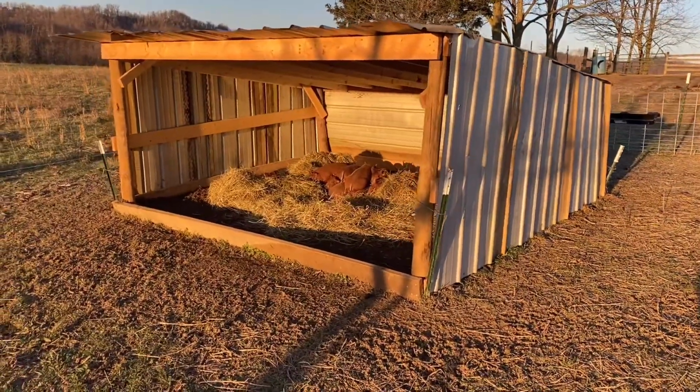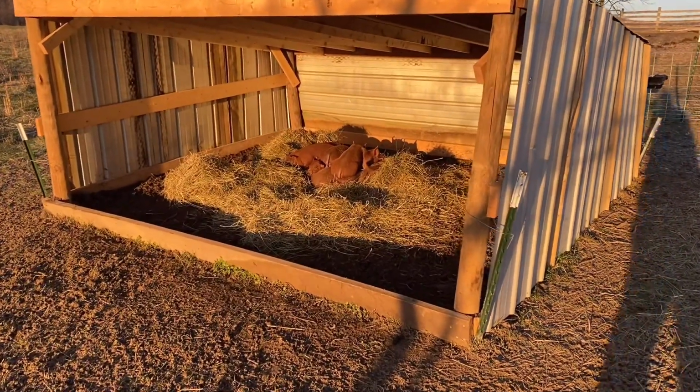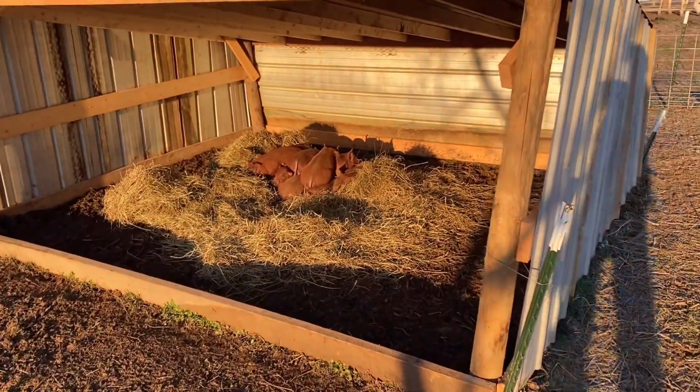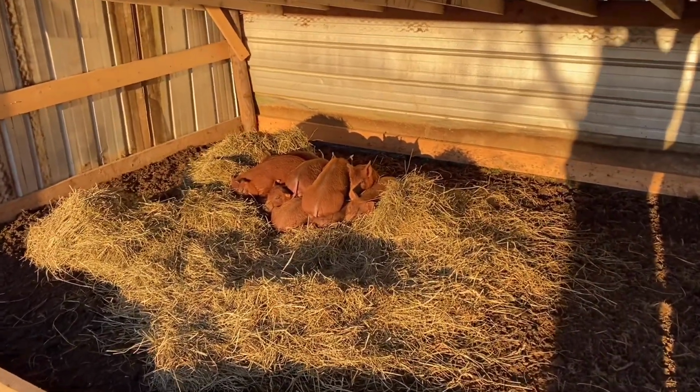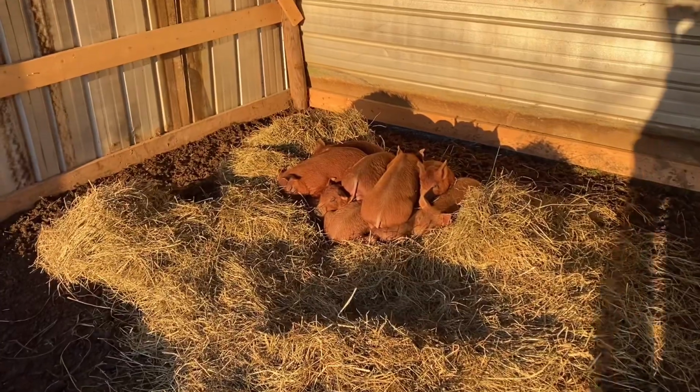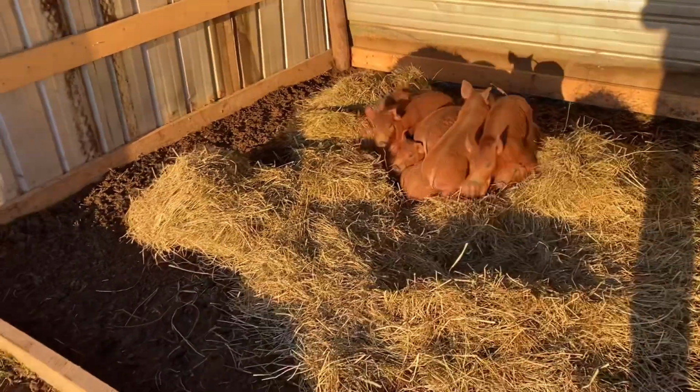When I put that hay in there, I simply set the bale in. I did not move any hay, so you can kind of see what they've done with it. They've moved it around, made them a little nest. They're all piled up. Doing good.